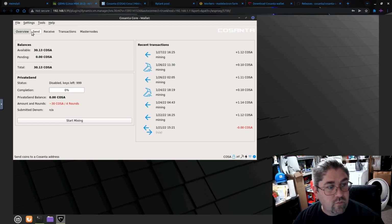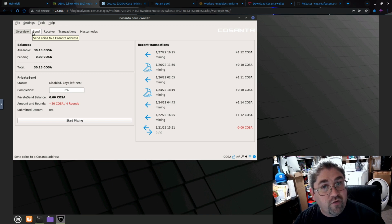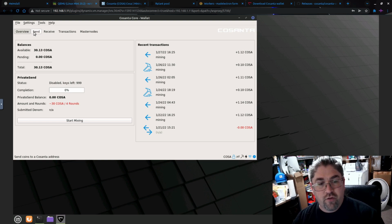Also, if you get a lot of small payments, like if you were mining from Cosanta.net, there's two main pools that you can mine from. You can't change the payout rate. So you get paid out in like 0.1, 0.2, 0.05 or whatever it is. And you need a single transaction saved in your wallet that's at least one COSA for staking to be enabled. And that one COSA needs to mature 24 hours before you can use it.